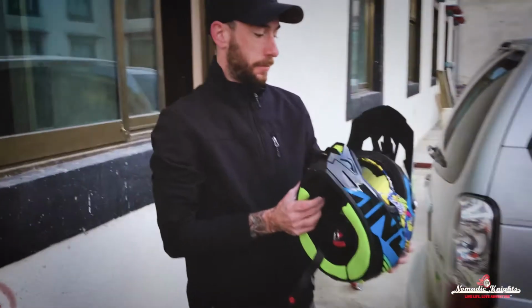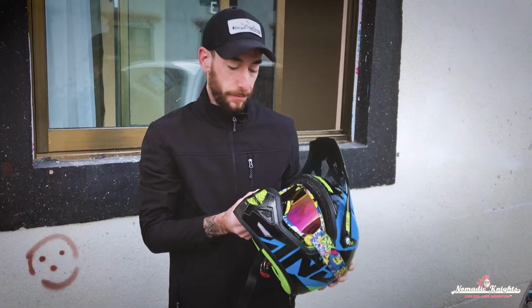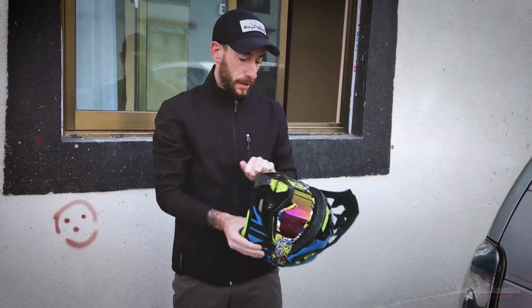I have the same type of helmet as Alex. It's a motocross helmet. I bought it specifically for this tour. It's got a removable liner. All this can be taken out and washed.